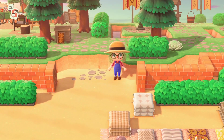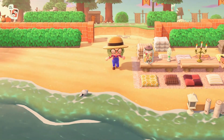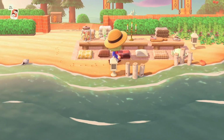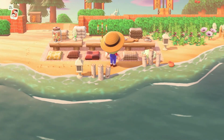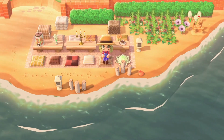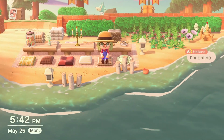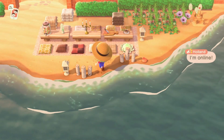Beaches are really hard to decorate, and I tried my best. But this is a brunch area. I really wanted it to look comfy and cozy with lots of blankets and pillows. And... Hi, Holland.